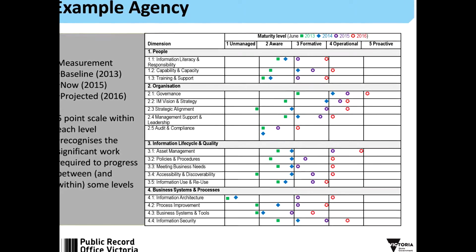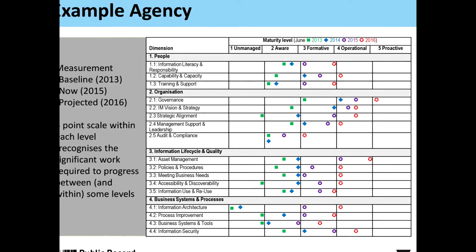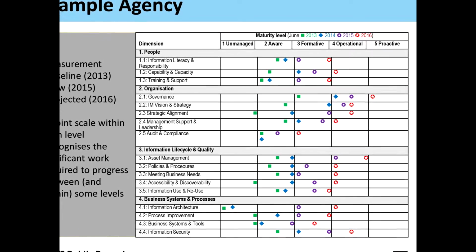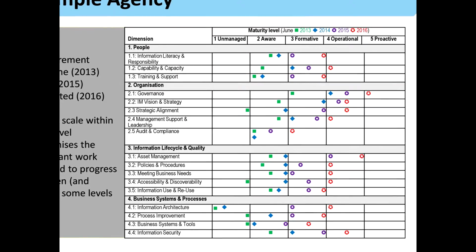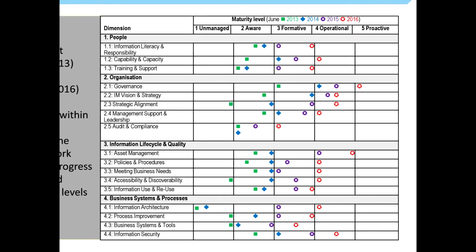As can be seen here on the screen, it's very useful to establish a baseline for the information management capabilities and then provide a mechanism for seeing how things progress over a number of years. In this particular context, you see the agency running from 2013 all the way through to what they want to achieve by 2016. It is very useful to then see the progression across the different dimensions and characteristics of information management. It's a simple and easy way to show progression or not, as sometimes things can go backwards as we struggle to achieve our requirements.